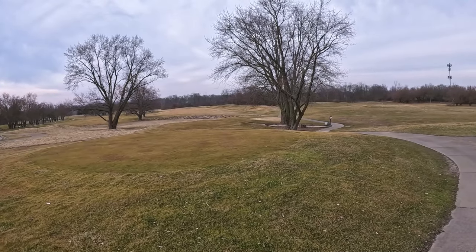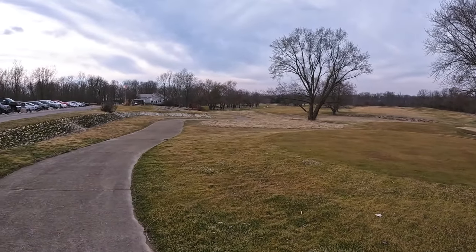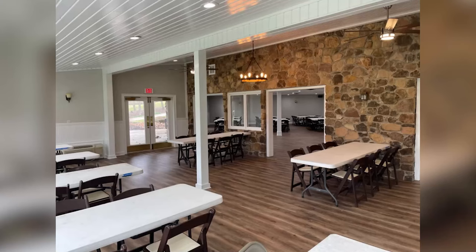And they have memberships for singles, family, junior, senior, and young professionals. So take your pick. And then up there at the clubhouse, they also have some banquet facilities. This is a course that if you move to Fishers, Indiana, you just might want to play.